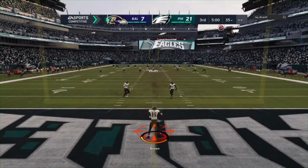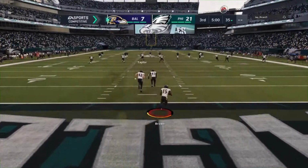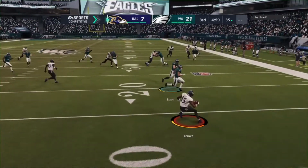As we send you to our EA studios in Orlando, here's Jonathan Coachman with our EA Sports Halftime Report. So the Eagles with the lead, and they're going to get this football first as the 3rd quarter gets underway.